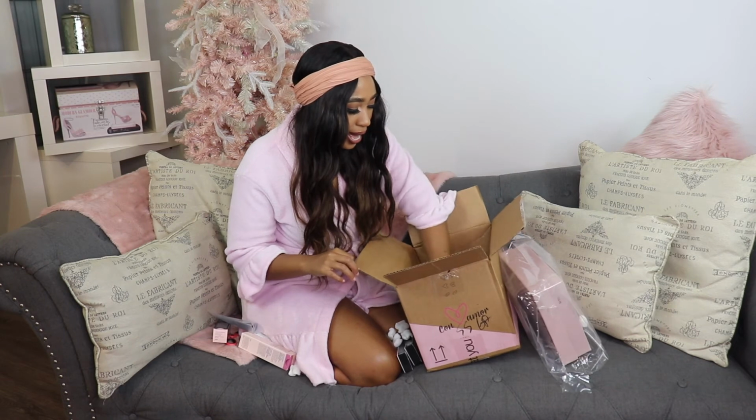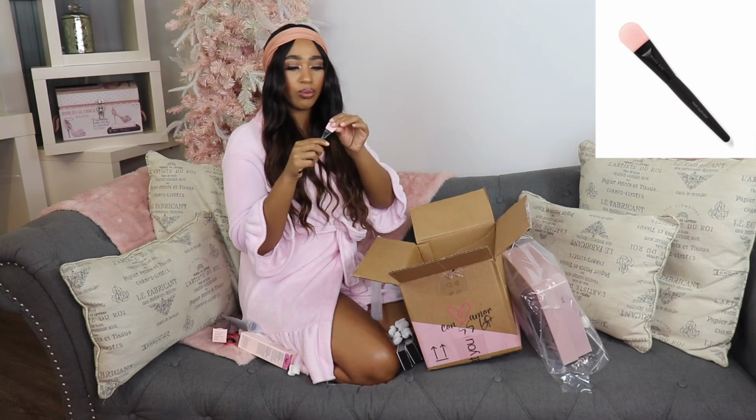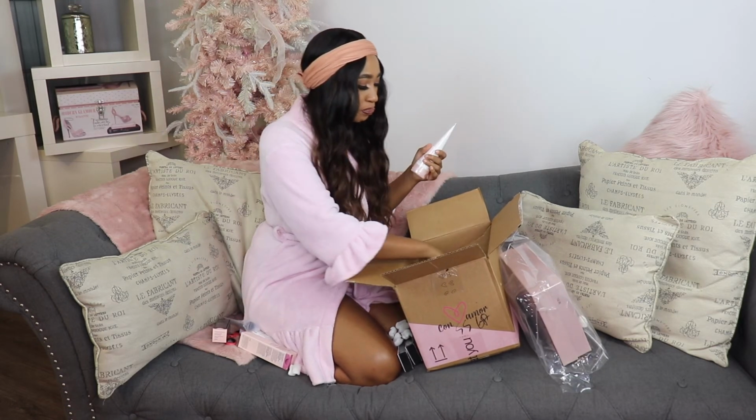And then I got, it's a mask applicator. So it's rubber and it's just for mask. So I needed this because I need to do a facial on myself. So yeah, I need to do a facial on myself, so I need this. And I want to test it out. I haven't tried it either.